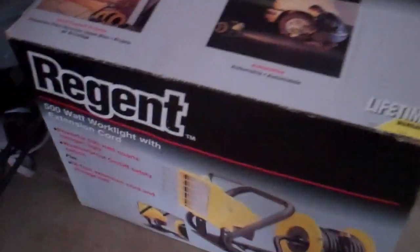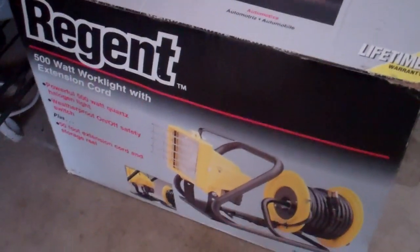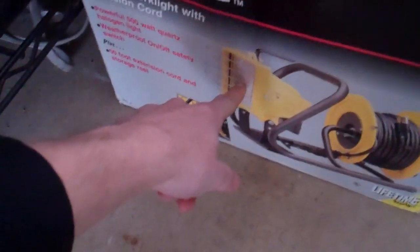And I think I need to get gas. No, that's all right. I need oil though. I need to mix up the gas oil mix. And my grandfather gave me this light today that he had. It's been sitting in his basement. Can definitely use this out with the car. It's a 500 watt quartz halogen light. So you know me, I'm always out here late doing stuff with the car and I can never see it. So now I have a light to be able to see with, which will be awesome.